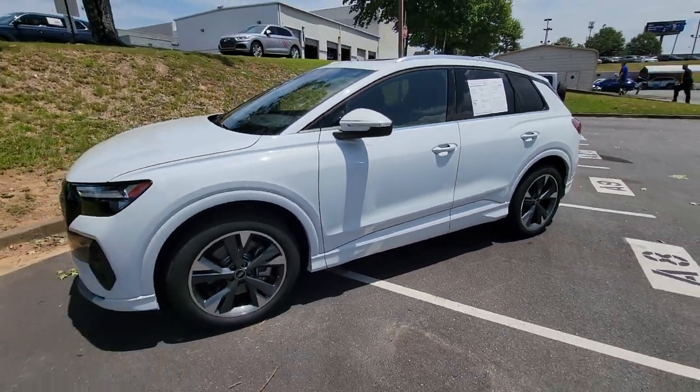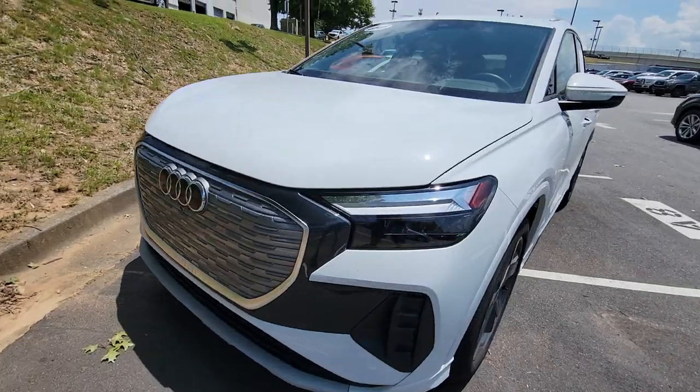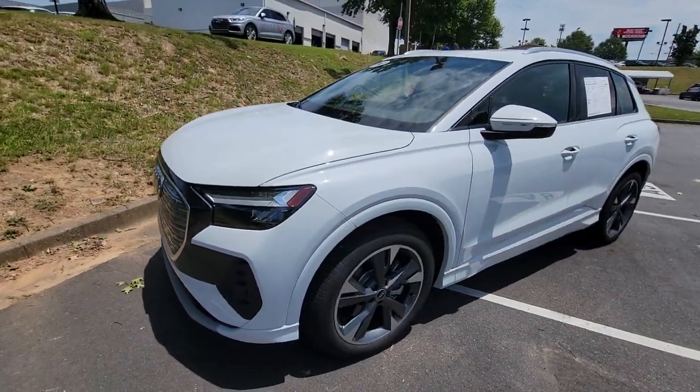So, other than that, this seems to be a very nice looking vehicle. It runs and drives great. Just has some things that need to be checked out in service.